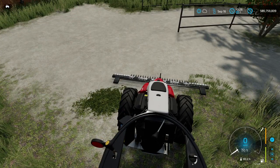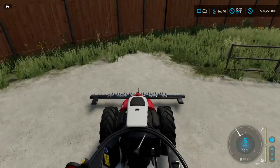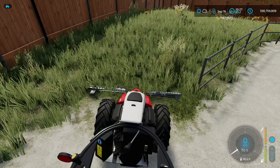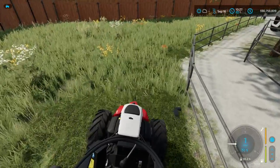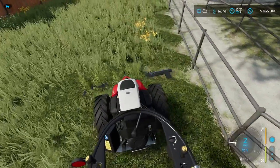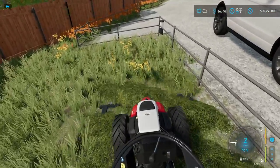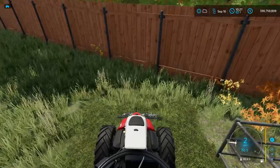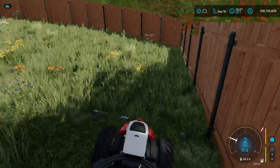Let's get some. Okay, no. Staining the new concrete. Already not fun. Just so much grass here. Sometimes it's cool to look at, and sometimes it's not. There, now I got 2 miles on this.